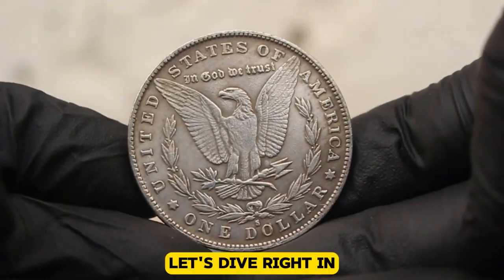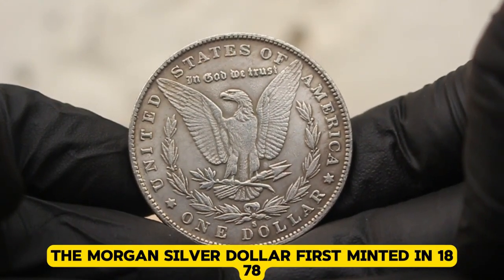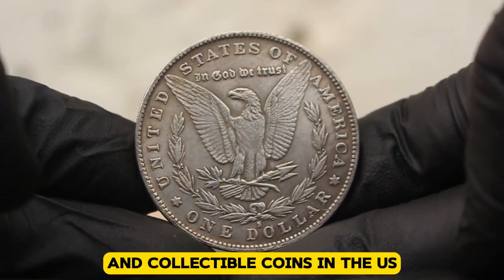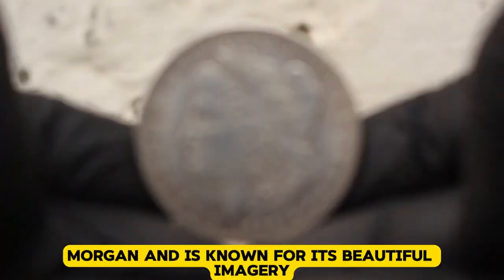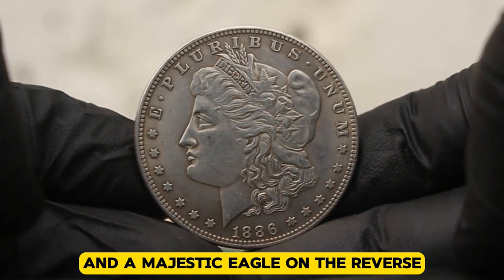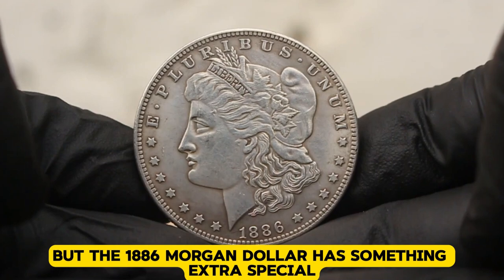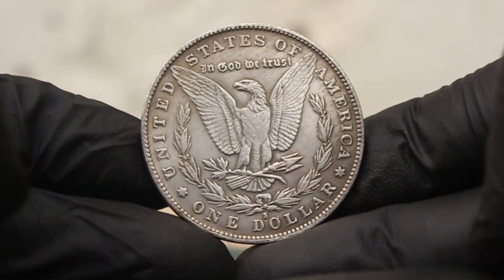Let's dive right in. The Morgan silver dollar, first minted in 1878, is one of the most beloved and collectible coins in the U.S. It was designed by George T. Morgan and is known for its beautiful imagery, including the iconic Lady Liberty on the obverse and a majestic eagle on the reverse. But the 1886 Morgan dollar has something extra special that makes it stand out to collectors today.